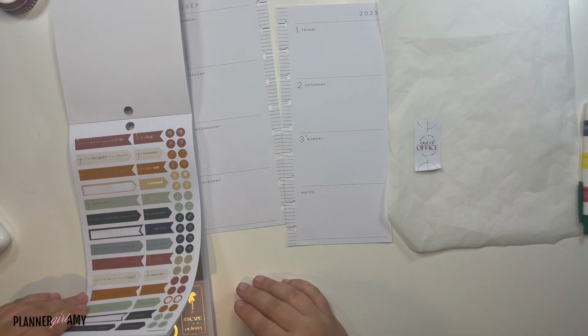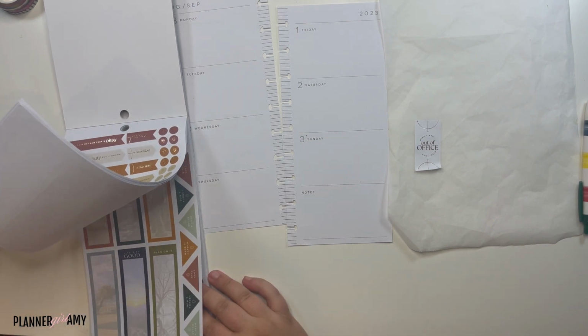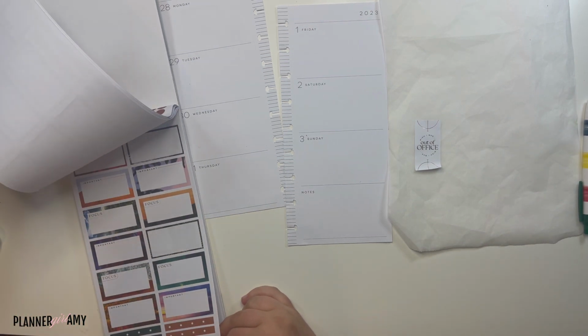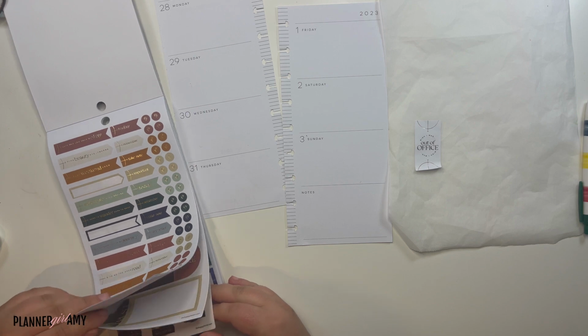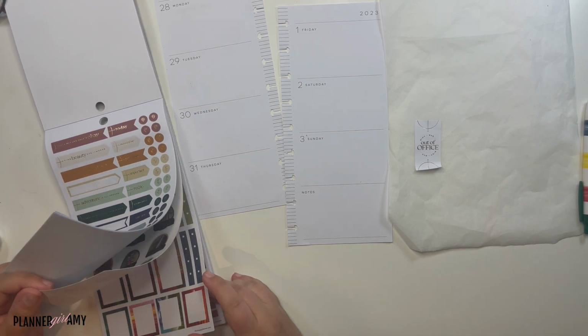So I don't feel like you need to buy every Happy Planner sticker book. And just because one is really popular, it doesn't mean you have to buy it either. I think that's something to note because sometimes they're just like, oh, this is super popular, I should get it. Everybody has this sticker book.